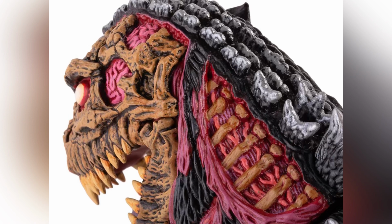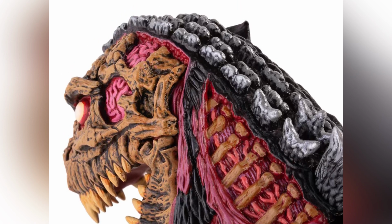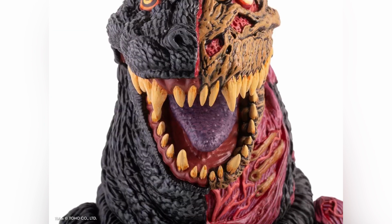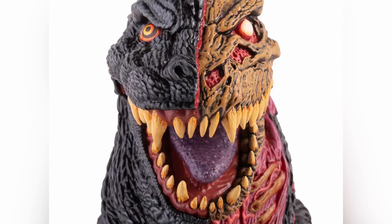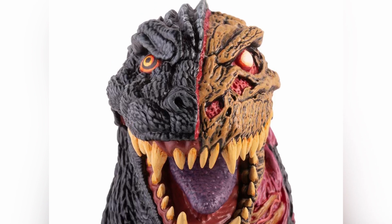So you have this very clustered area of different textures and colors, which is fantastic. Front facing is just very disturbing to look at. You have, of course, the non-destroyed side, and then that sort of halfway point where the regular skin meets the exposed skeleton. You have a sort of reddish line down the middle. I guess that's sort of that cut off from skin to muscle, which looks really nasty.